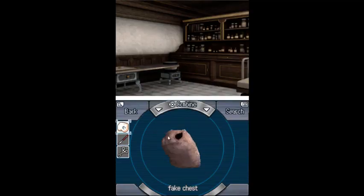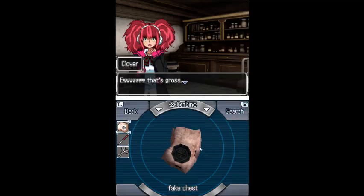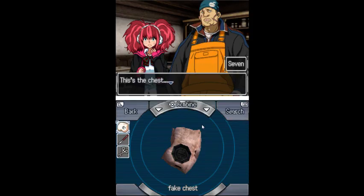A fake chest? Yeah, that's gross! This is the chest. It's a woman's chest. The heart's gone, but it's pretty hot.